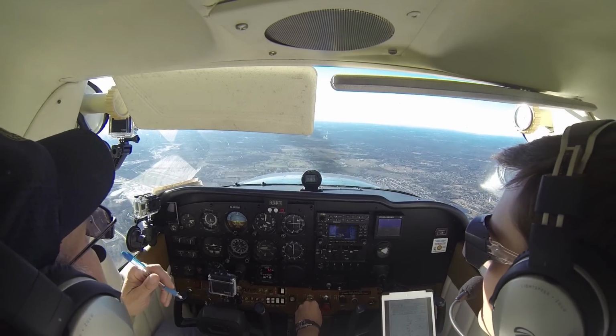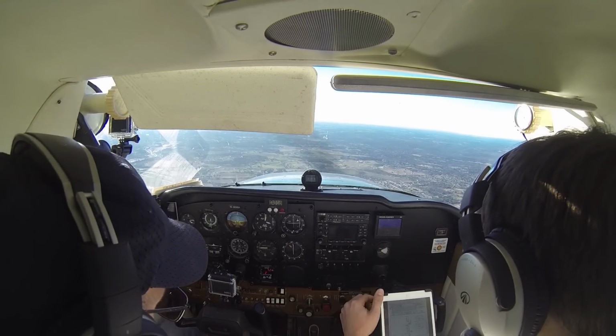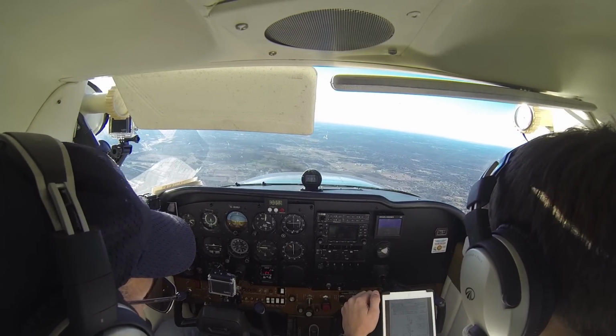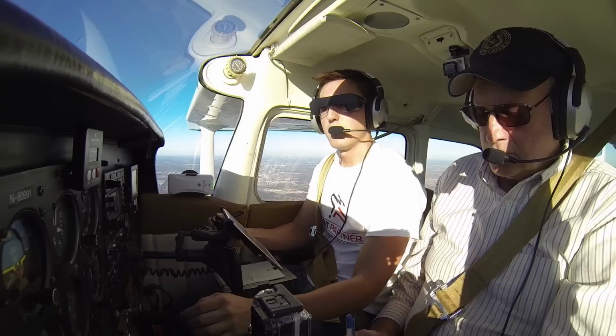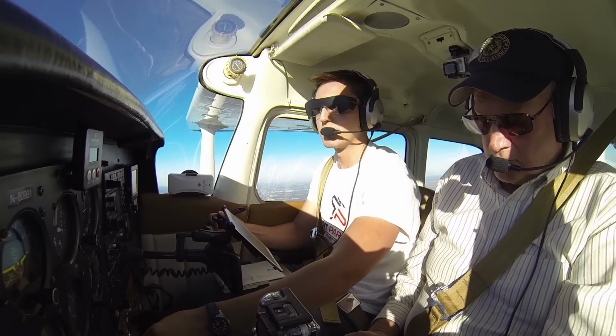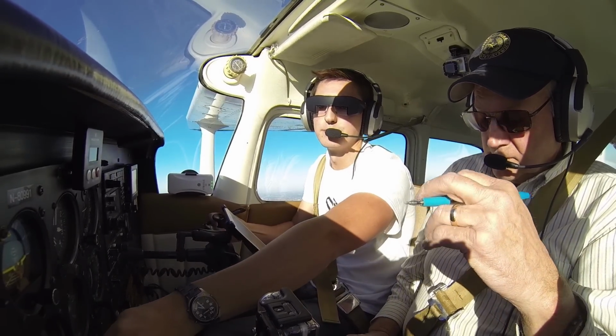November 9091, 5 miles from Yattuck, turn left heading 200, maintain VFR 3000 until established on the final, cleared RNAV runway 17 approach. Okay, left to 200, maintain VFR 3000, cleared RNAV 17, 8 0991.